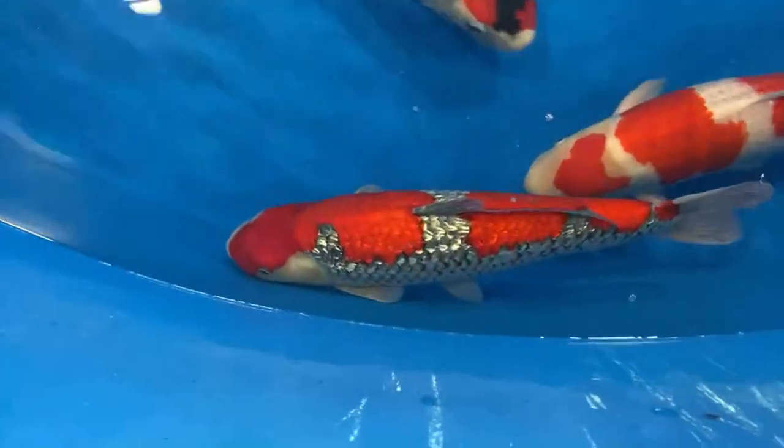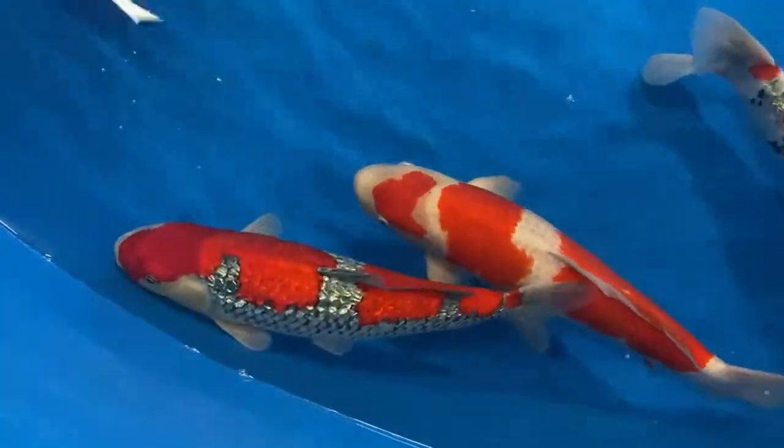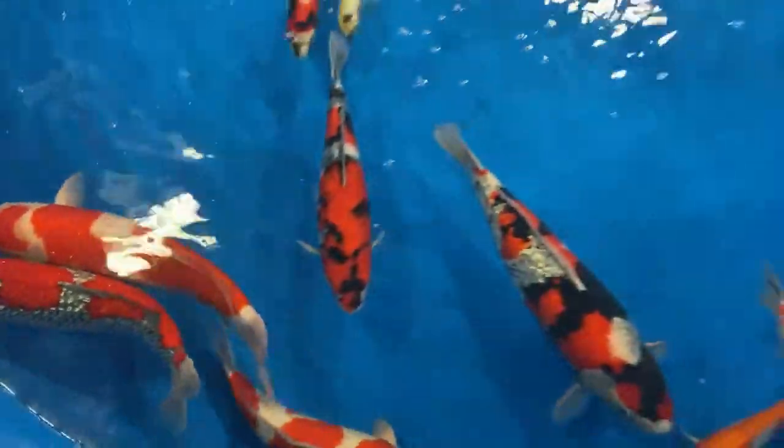And who wouldn't want this in their pond? That's a nice fish. That's got some potential as well, I reckon. Nice body shape, nice big head. Colours are really vibrant as well. Wonder how old that fish is. That's a nice fish, that. Right, let's move on.